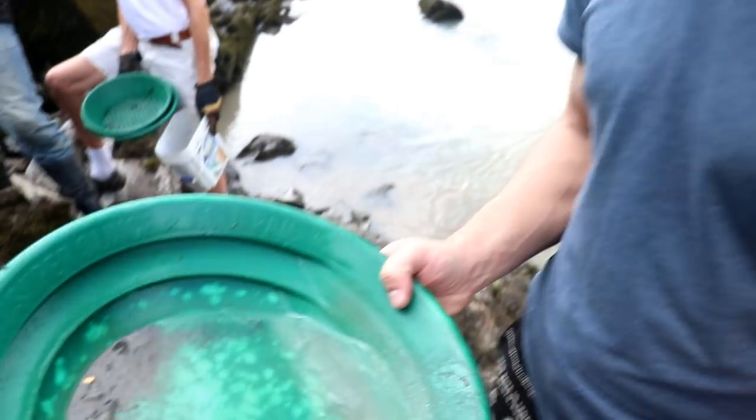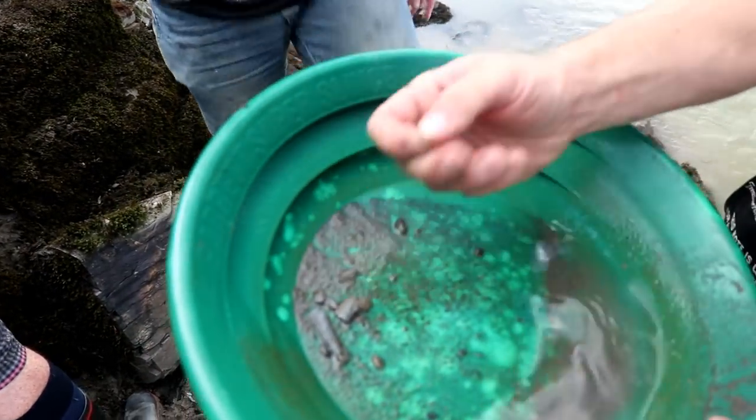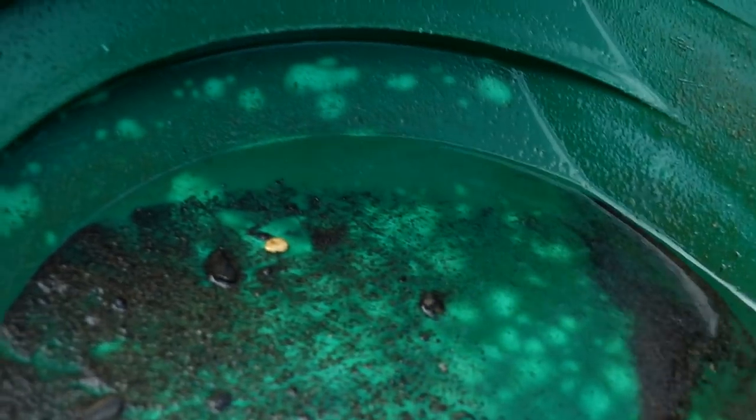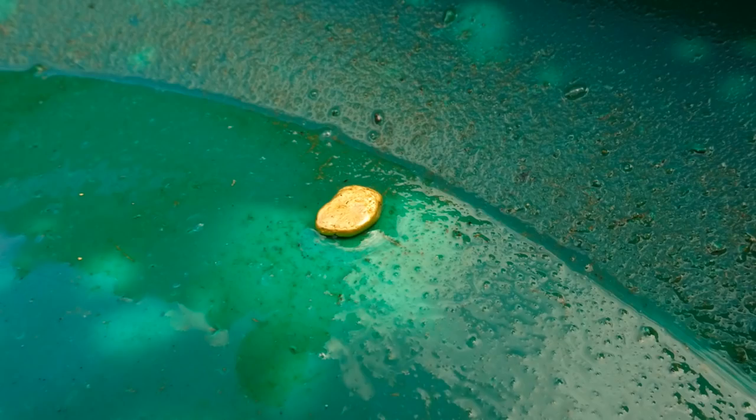So I keep digging up trash targets and whatever, and I decide not to film it, and of course, finally. Holy cow. Nice, got a piece. Nice fat piece. That is awesome. Really cool. That's a beauty. A nice close-up on that one.